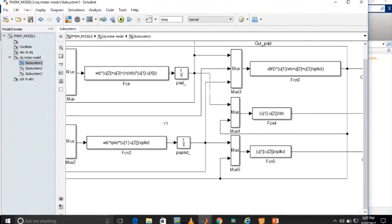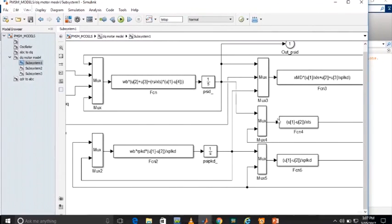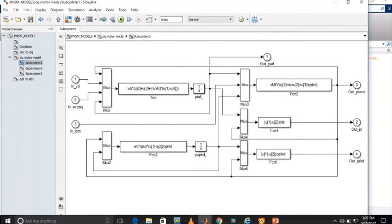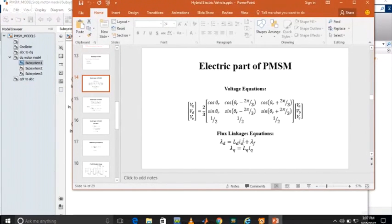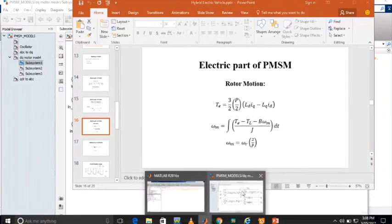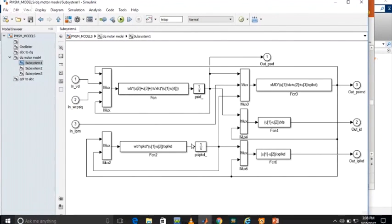As you can see here, we are using 1 by s, right? 1 by s is integration. As we have seen in this diagram, lambda d is an equation that we are using as ld into id plus lambda f, that is the magnetic field, and lambda q is also a function of lq and iq. So basically these are the natural governing equations, but these are only a very small amount of the normal governing equations. If we want to develop a full PMSM system like this one, there are actually around 48 to 49 equations. And if you combine these 48 to 49 equations, then you can develop this kind of model.